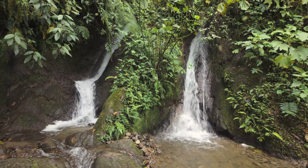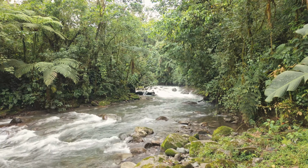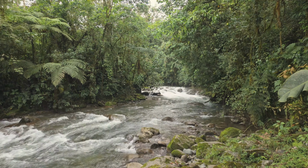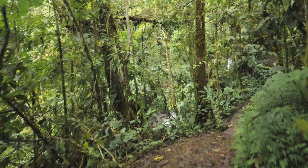Well, we found our first waterfall. It's a little bit small, a little bit tiny. I think maybe waterfall number two will be better, especially when the waterfall is next to this beautiful big river. All right, let me show you that properly. Isn't that gorgeous? Let's see if this is Cascada Número Dos.